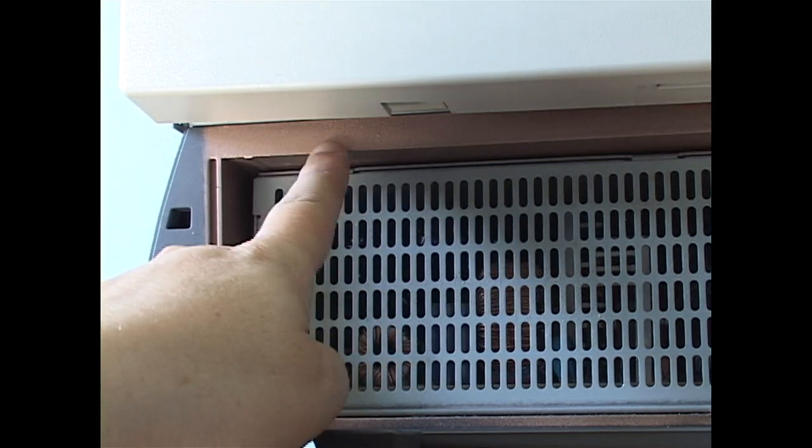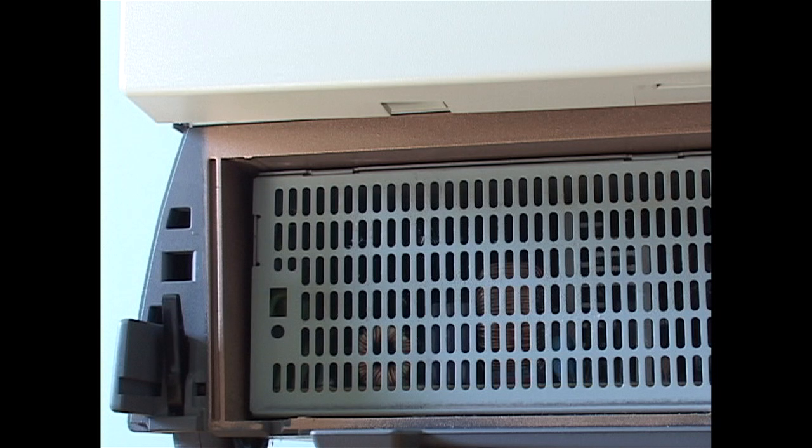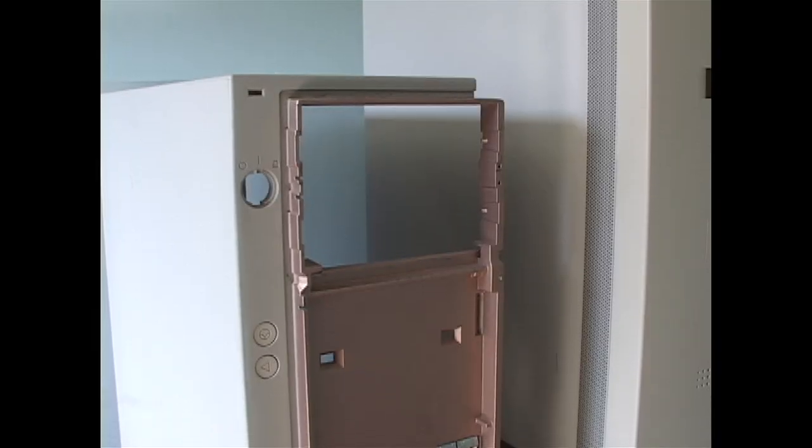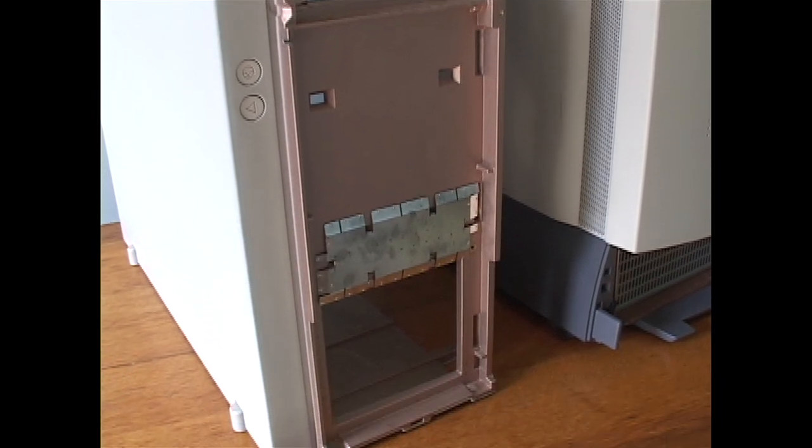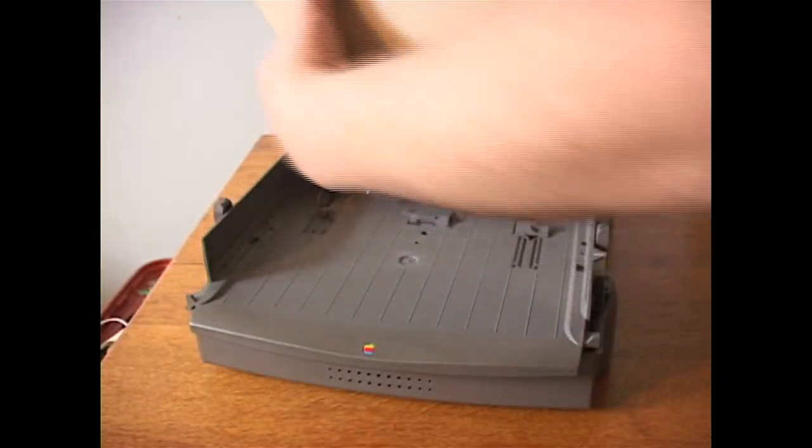The power supply cabinet is lined with a bronze metallic paint used to block interference from the power supply that could affect the rest of the server and surrounding devices. Bronze seemed to be a popular paint color at the time, also used in this 1995 Quadra 950, and again this 1995 Duo Dock.